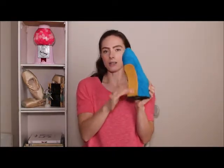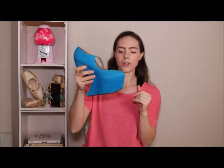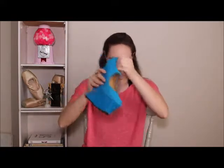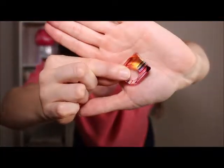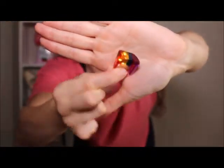These don't have any kind of detailing back here, they're just more suede, more of that velvet, but these are a pretty blue color. Last, I got this, which is probably from the 90s. It is a kind of chunky acrylic style ring. It's rainbow, and it fits on one of these fingers here, and it's very, very 90s, and I got that I think for 99 cents.